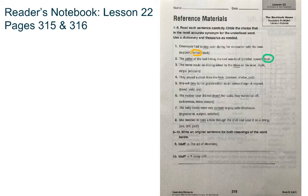Number 3, the horse could be distinguished by the blaze on his nose. And we're looking for a synonym for the word blaze. Is that going to be light, stripe, or proclaim? Okay, so that blaze, oftentimes we think of a fire, but in this case, it's going to be the stripe on his nose. You can go ahead and complete 4 through 8 on your own.